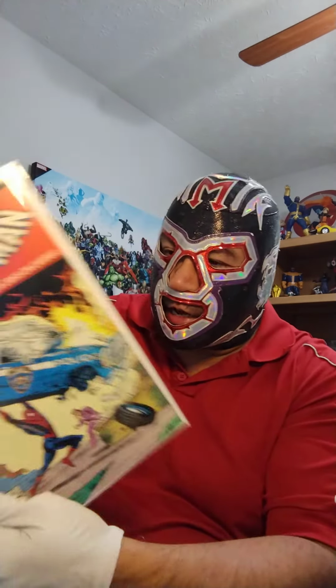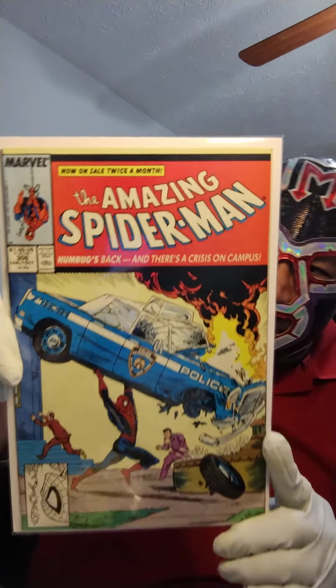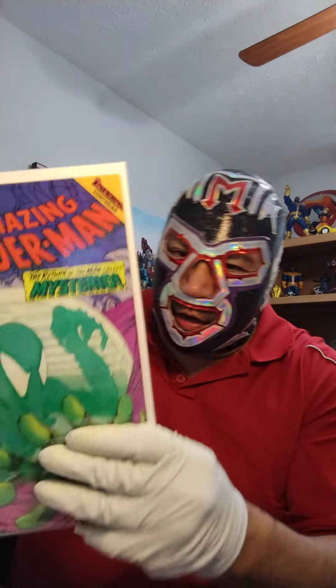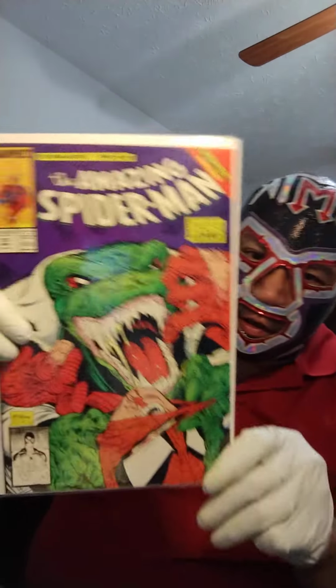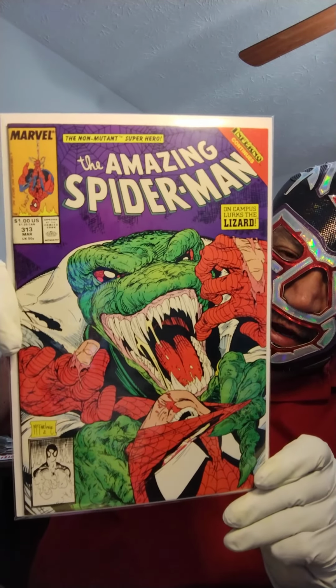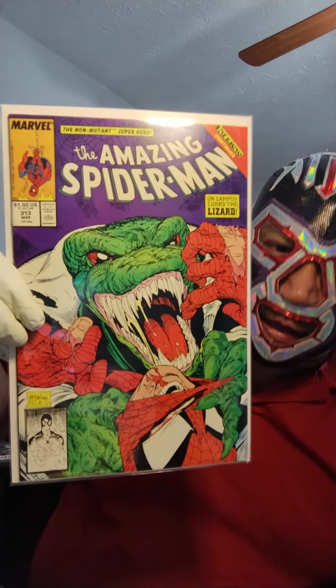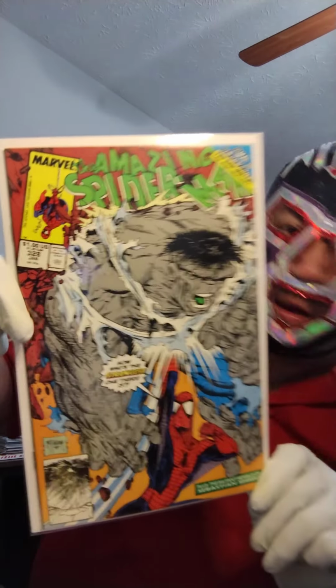Amazing Spider-Man 306. This is an homage. Todd McFarlane's homage to Action Comics #1 with Superman. Beautiful. More Todd McFarlane beauty. We have Mysterio, one of my favorite Spider-Man villains. More Todd McFarlane. Spider-Man getting worked by the Lizard. Man, I love Spider-Man, but boy, does he get the beat down more than any other hero out there. Here he is punching the hell out of the Hulk. Love it. He got a punch in.